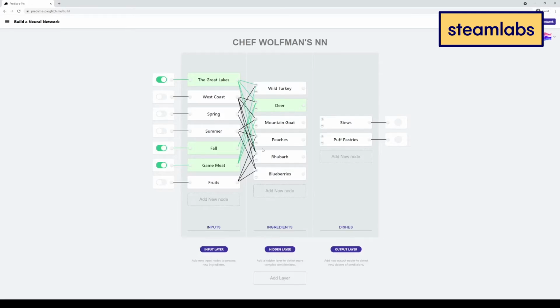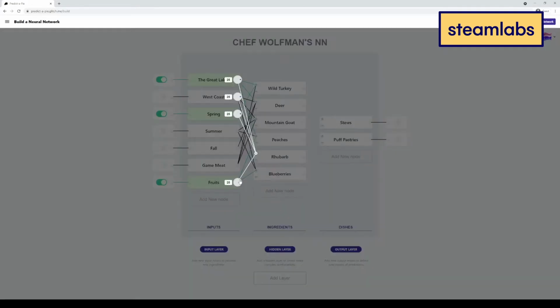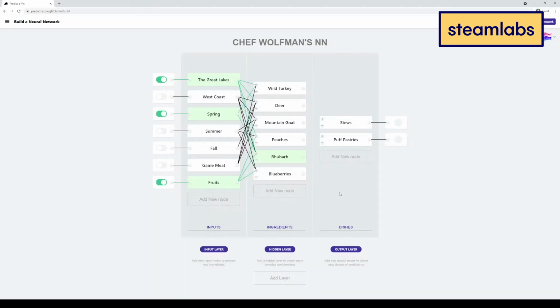Now we have to do the same with rhubarb and increase the weight of fruits to 50% because it also can be found both in the Great Lakes and the West Coast. Now that we have our inputs and middle layer working, we need to connect our ingredients to the outputs. So all our meats, deer, wild turkey, and mountain goat, go in the stew. And all of our fruits, peaches, rhubarb, and blueberries, connect to the puff pastries.